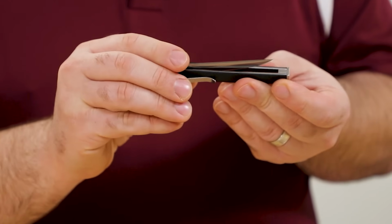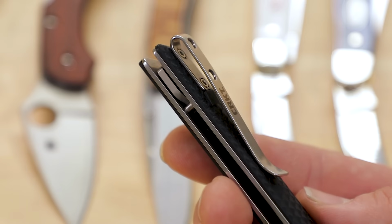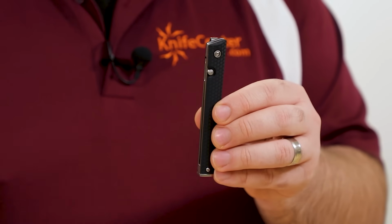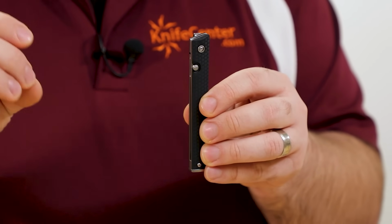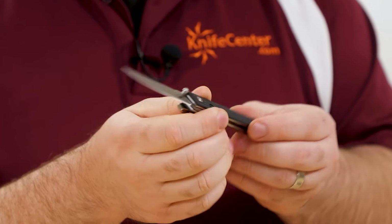Now folded up, you've got a nice thin pencil-like profile that's gonna carry very easily in the pocket. You've got a deep carry pocket clip on the side to keep it buried, and that blade disappears completely inside the handle. My favorite part about this knife though is the action. You've got IKBS bearings in the pivot, and that thumb stud is in just the right place for the perfect application of pressure. You just hit the stud with your thumb, and it really pops open.